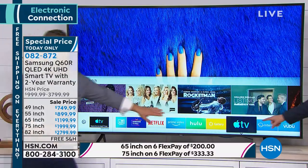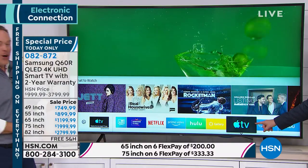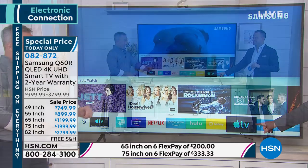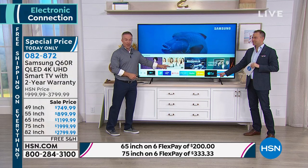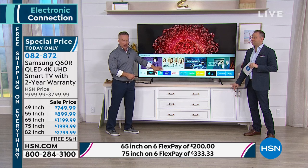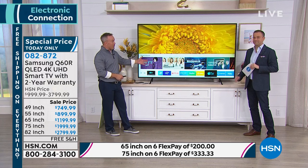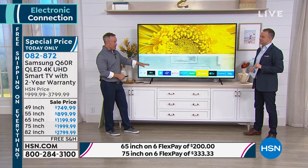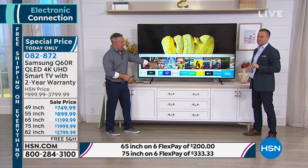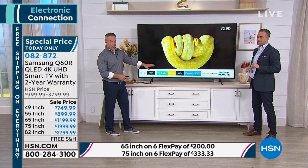Oh, look at this one. Did you notice this icon, everybody? Apple TV. So a lot of us have heard of Apple TV. A lot of us have gone out and bought Apple TV on its own. Apple paired with the number one TV manufacturer, and it's in this television. So that means you get all that Apple content, Apple convenience. By the way, you can fling from your Android phone and your Apple phone to this television. And this is another one where it's gonna grow with you.